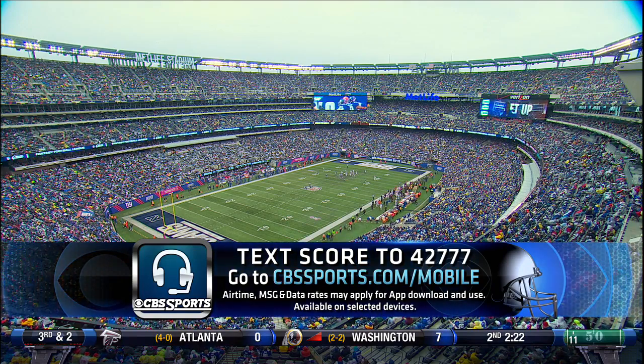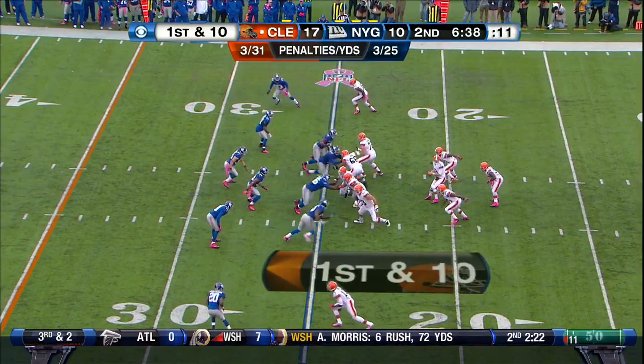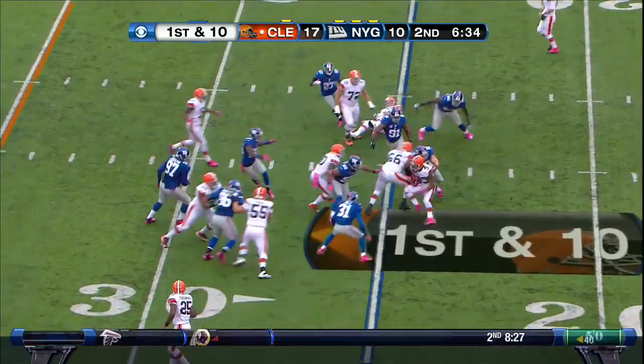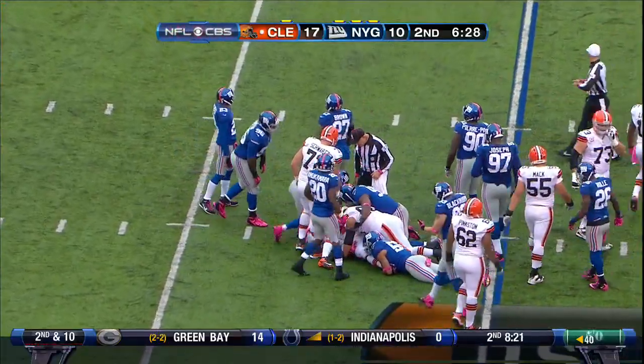Well, that penalty gives them a first down, but the big part of that first, where was the Giants' pass rush? 3 running backs with Weeden. And here comes Richardson. Richardson shakes the tackler. Look at him move the pocket across the 25 to about the 27-yard line.